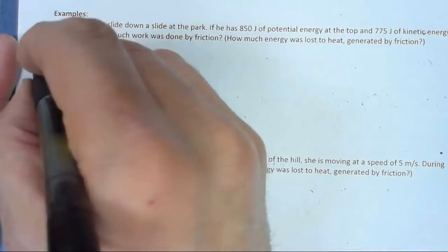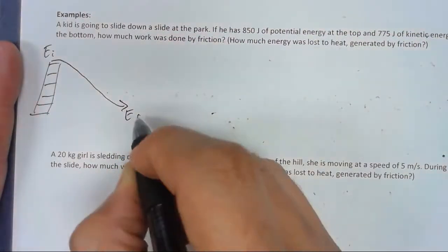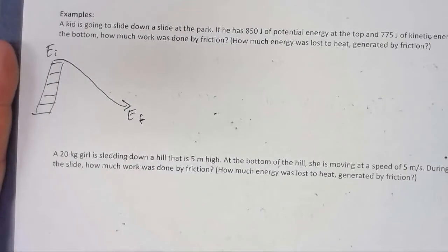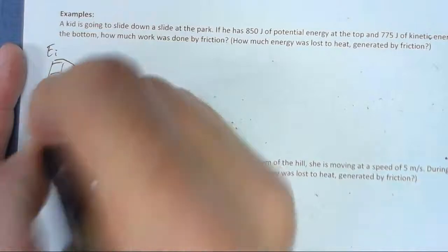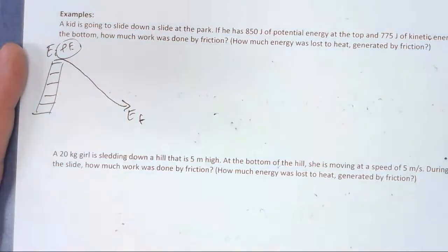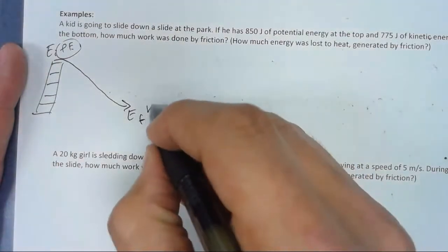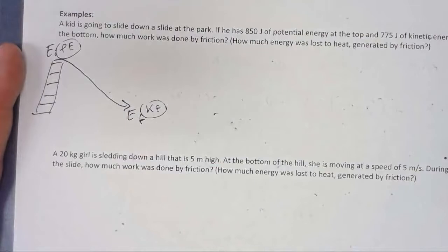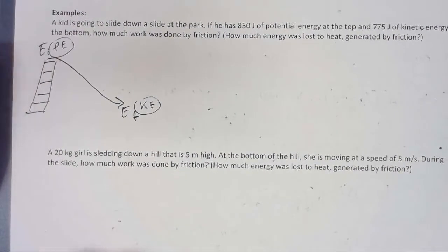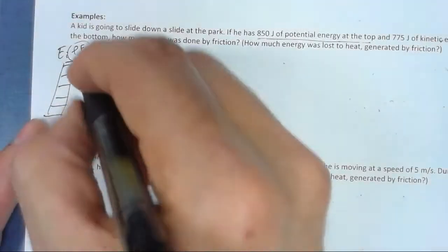At the top, I'm going to say this is the initial energy state. Here's the final energy state. What kind of energy is going on at those locations? Well, at the top, you have height, but no movement yet. So we've got potential energy here. At the bottom, all your height has been converted to kinetic energy, so we've got kinetic energy going on. Sliding down a slide. 850 joules of potential energy at the top, that's what they tell us.